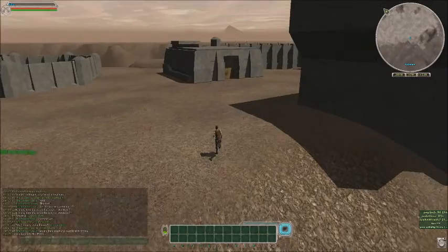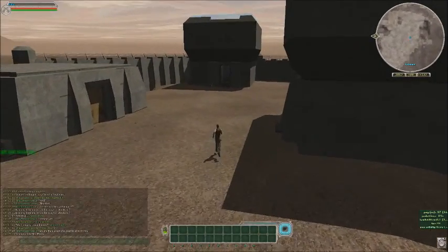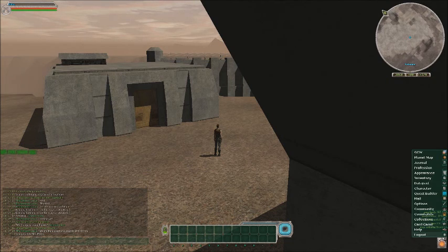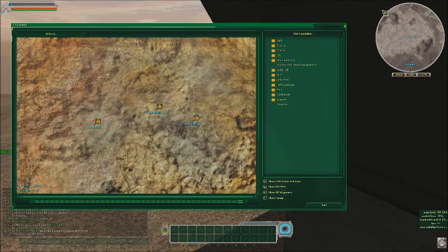Alright, there should be NPCs up here, but I have a feeling that no matter where I go, there won't be any NPCs. That means I could technically, if I pull the full planet map up, yeah, so here, Fort Tuscan's up here.